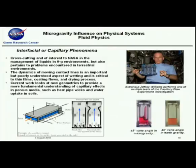We also have a joint effort with the German Space Agency, DLR, to look at flow through an open channel. And this is really critical in removing a liquid from a tank. If you have an open interface, there's a maximum amount of liquid you can draw through that channel before you get that interface to collapse and you start to ingest bubbles. So that's one of the primary reasons they're hoping to fly their experiment.